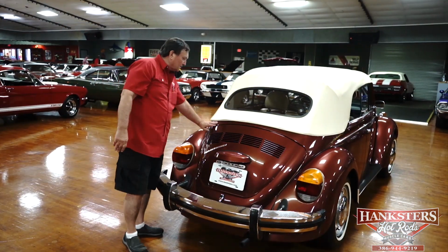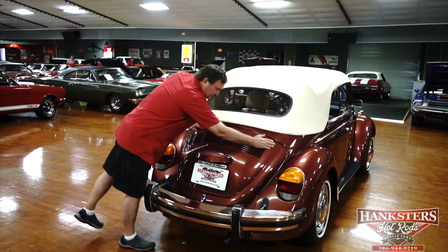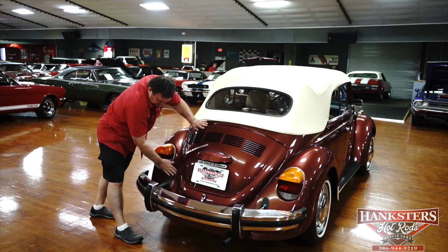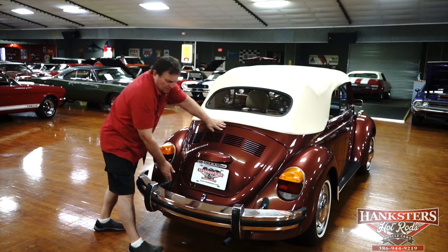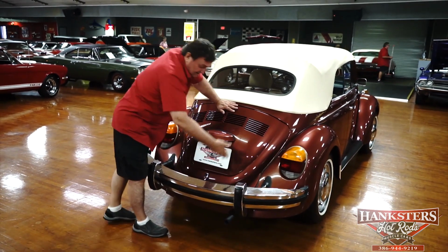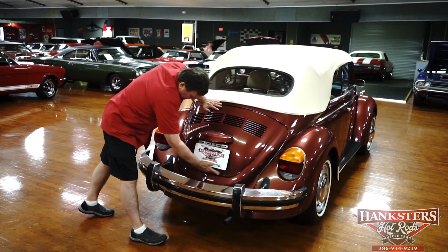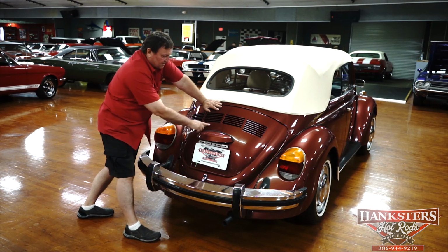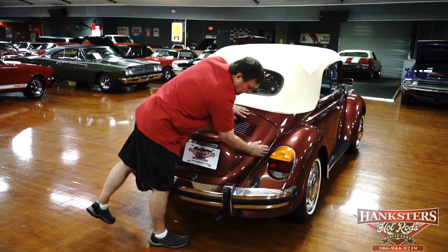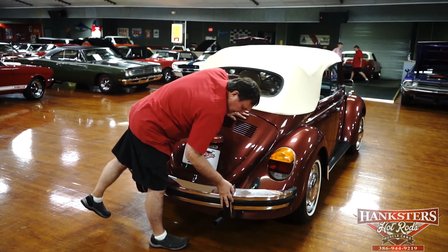Okay, the back end of our little Beetle Bug convertible. Again, the paint on this thing is just exemplary. It's absolutely beautiful. There's no marks, no chips, no dings, absolutely nothing. Even down low, the rear, I guess you call it rear fascia, same as would be underneath a Camaro back bumper, it would be the same thing. There's absolutely nothing. Fuel injection designation on the back, which it is. Fires right up, lights right up every time for you. Back bumperettes in the back.